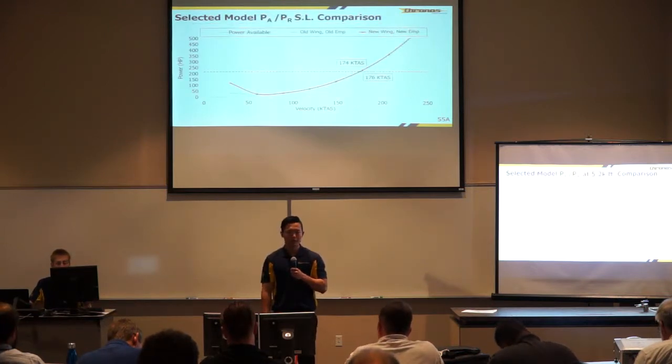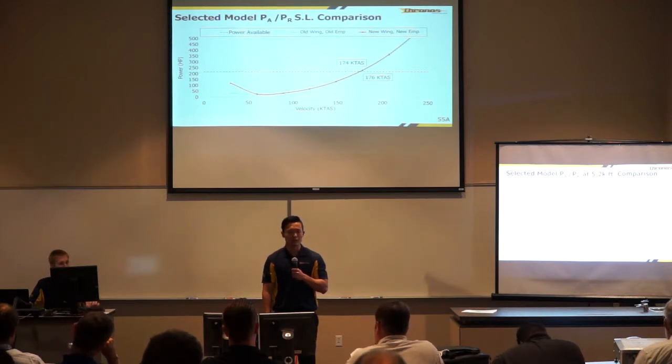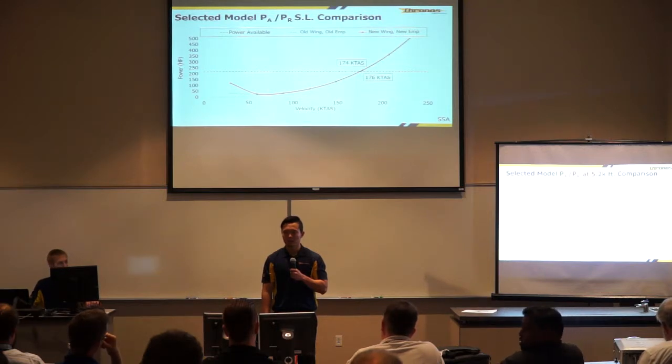Now on our primary screen, you'll be observing our power available versus power required at sea level, where we have our initial model's top speed of 176 knots, and our selected model's top speed of 174 knots. In our secondary screen, you'll observe our power available versus power required at race altitude, where we have our initial model's top speed of 180 knots, and our selected model's 179 knots.